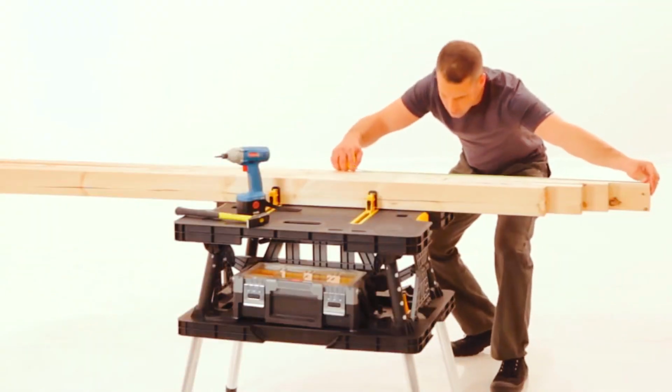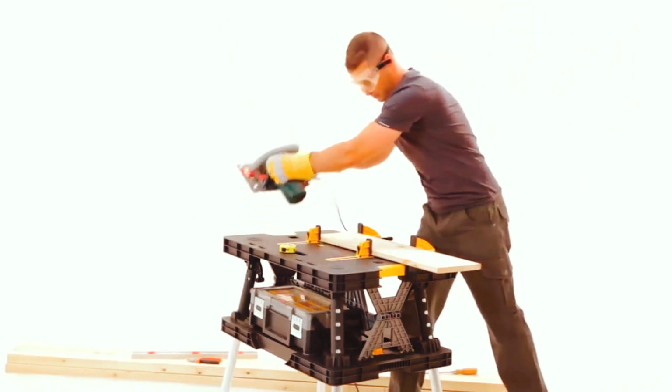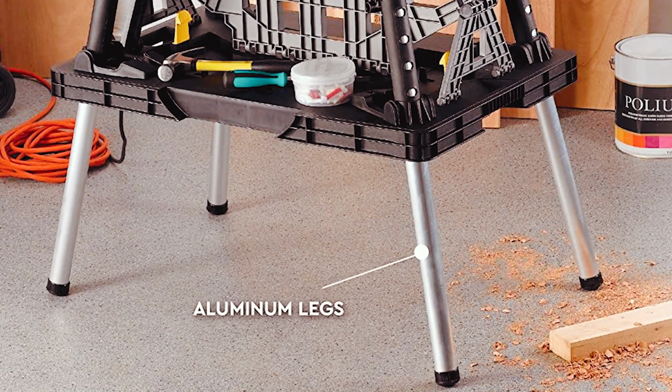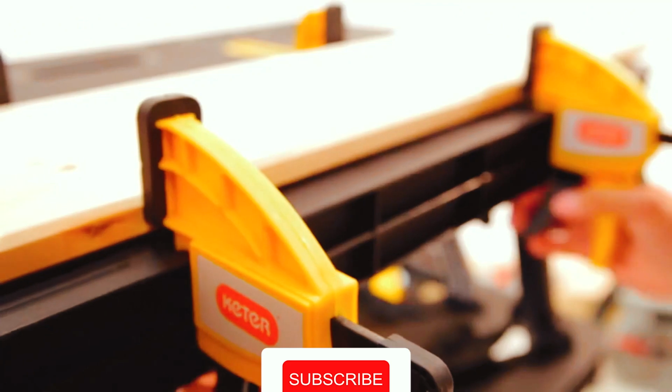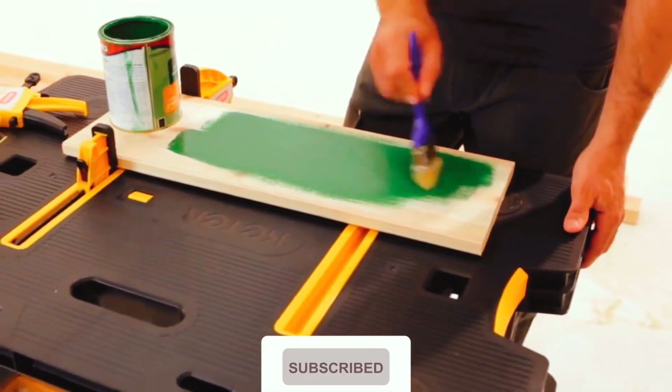KETER 197283 Folding Table Workbench. If you've got limited space at your worksite or just want a portable workbench, the KETER Folding Table Workbench is the best folding workbench for you. Made from long-lasting resin with heavy-duty aluminum legs, this workbench is very durable. What's more, it comes with a weather-resistant polypropylene finish that prevents denting, rusting, and peeling.